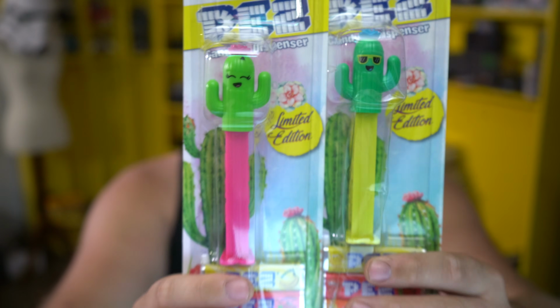Thumbs up emoji, Pez. That's pretty dope. I swindled my way into that one, as you saw. And then these two, awesome.